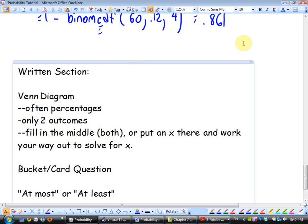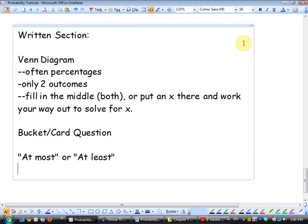Going to be at least one, at most, or at least kind of question. List the cases. If there's only a couple of them, do them individually, add them up. If there's a bunch, like 10, you can probably complement your way by going one minus the other option, the other outcome.